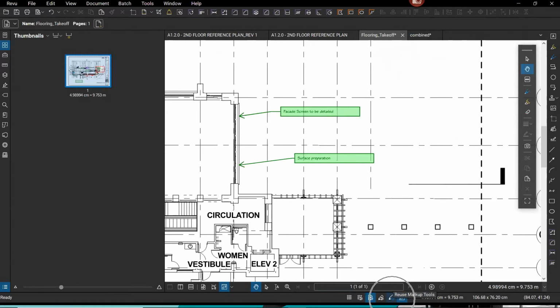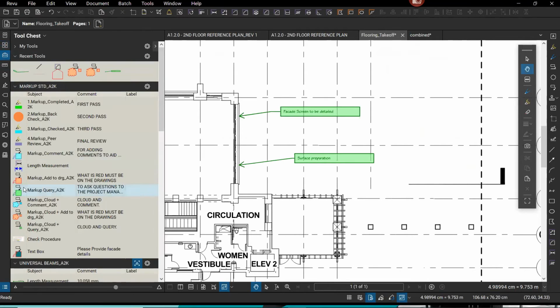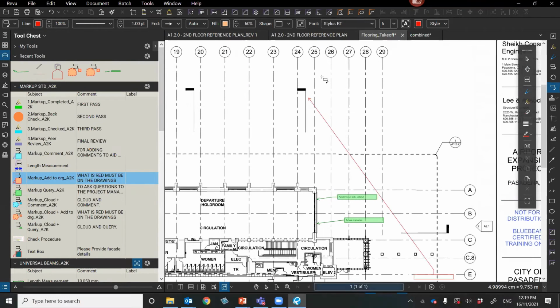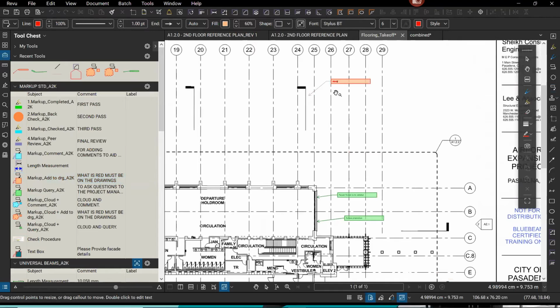It's Reuse Markup Tools. So what will happen, I'll just go to my tool set here. If I select just a text markup here, add that on, change section marks. Now I don't have it on at the moment. So you'll see once I place one on and type in my text and then finish out, I'm really back to everything again. So I need to go back and reselect it.